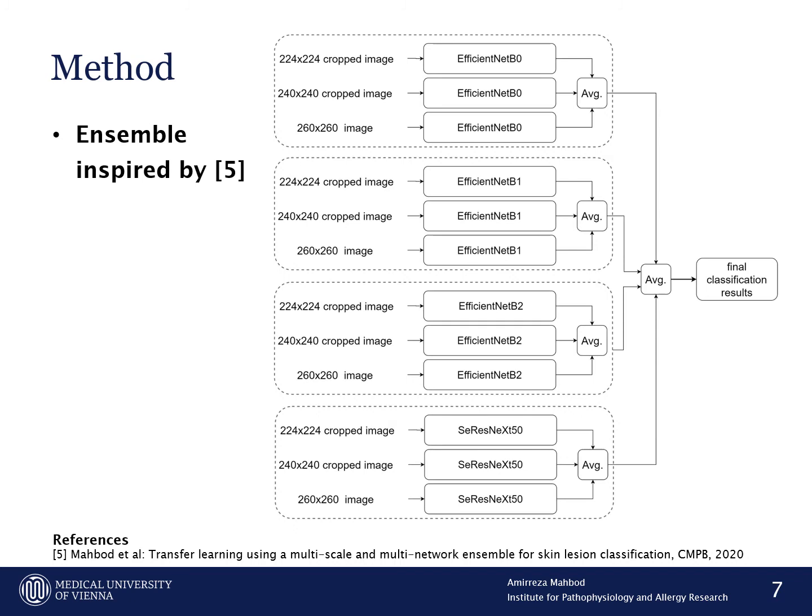After fine-tuning each of the networks, we developed a multi-scale, multi-CNN ensemble approach to fuse the results. For fusion, for each of the architectures, first, we take the average over the classification probability vectors from the networks that were trained at different image sizes, and then we fuse the results of different network architectures as can be seen in this flowchart.